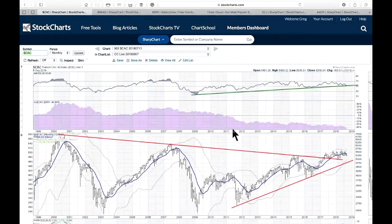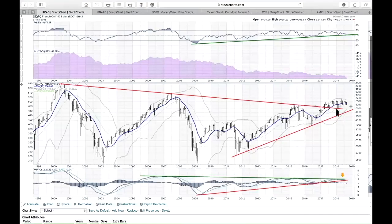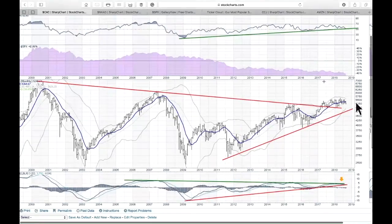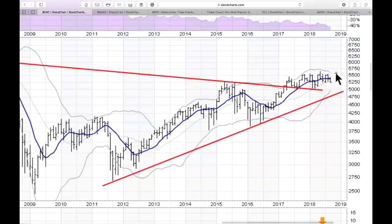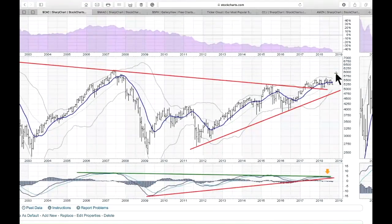So if we go look at France, France has been consolidating much like Germany, and it's been a little more positive. And so far this month, we're just starting to drop below the 20-month moving average. And I've mentioned it before, but essentially one easy way to check the world conditions is just where is every chart in the world relative to the 20-month moving average.